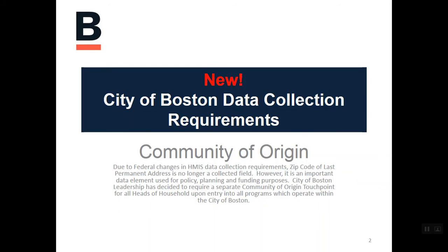However, this data element is an extremely important piece of information for a city like Boston, a large metro urban area that serves not only Eastern Massachusetts, but also most of Massachusetts and the New England region. We really are a hub of support services, healthcare services, transportation, and as this housing crisis in not only Massachusetts, but New England continues to increase, we need to have a better understanding of where these housing crises are really originating so that we can work with the state in order to get the supports needed in those communities.